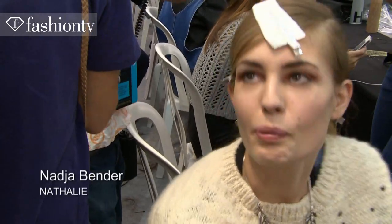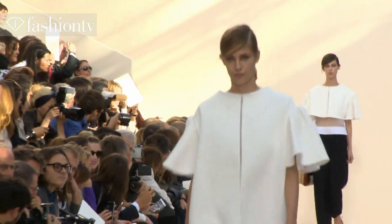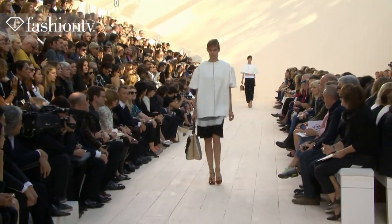It's like girly but not girly in the pink, flowery way. It's really nice, like I'm wearing high-waisted shorts, a button top that's a little bit big, and the shoes are really nice too.